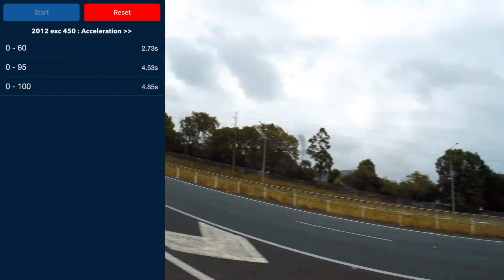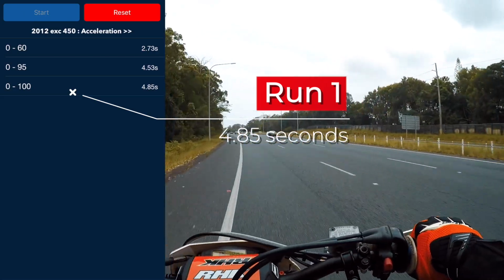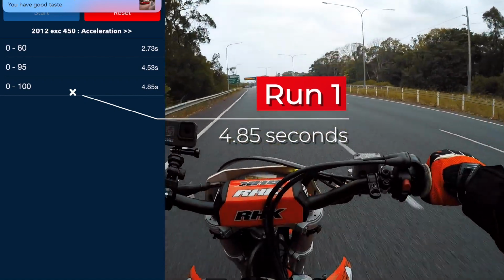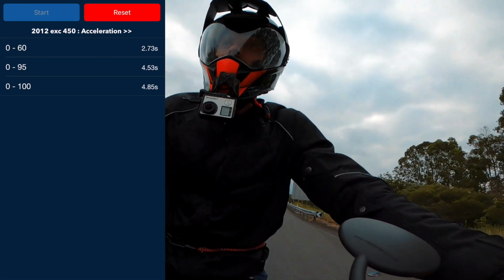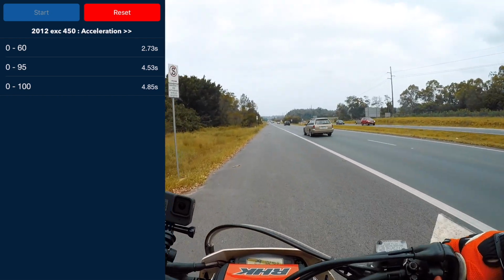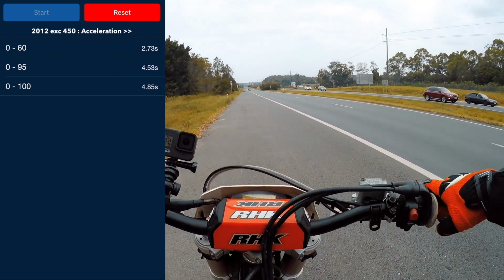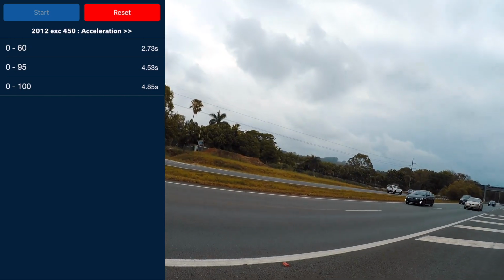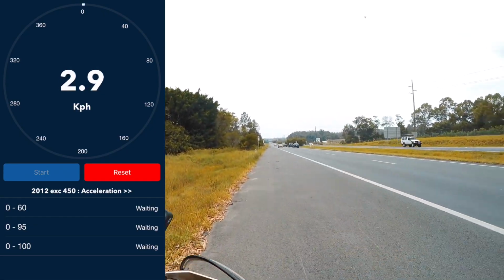Pretty good. I've got to compare it to the YZ450F, which they are a bit of a monster. I wasn't sure how this would go, but that felt good. I've done a couple of launches and I'm starting in second gear just to save that gear change really. I've got to be very gentle with the takeoff.